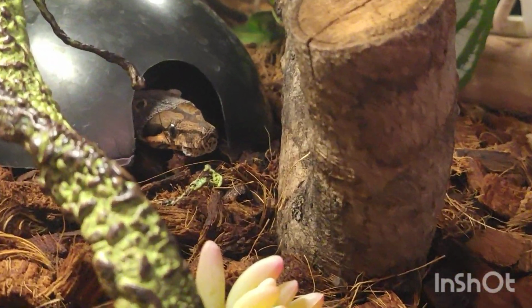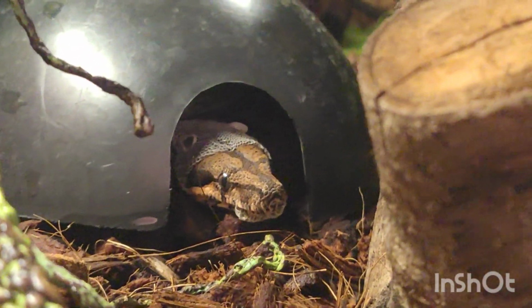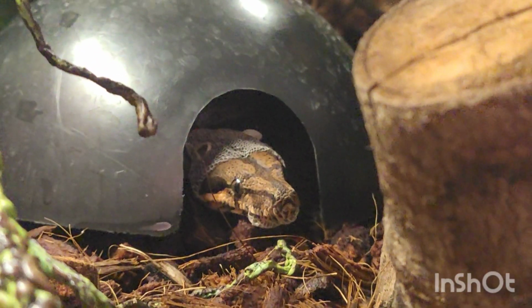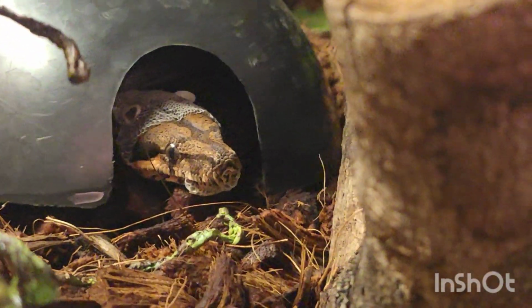This is Kelar, my dwarf boa. He is in the middle of starting a shed. As you can see, he's got a little hat on. He has definitely gotten his eye caps free, and if you notice his chin, he actually has just started trying to get his shed skin off of his lower jaw.